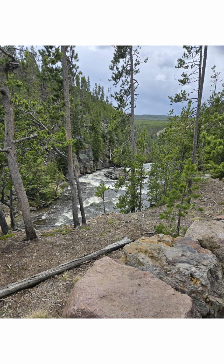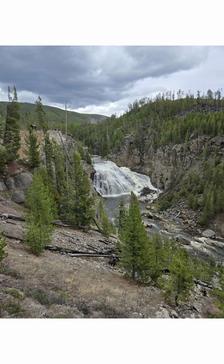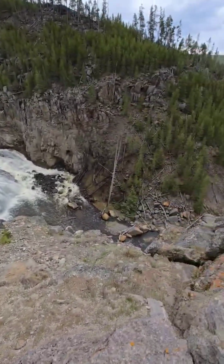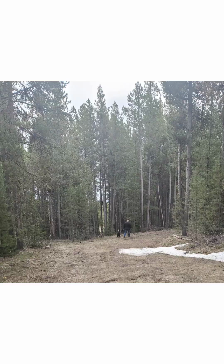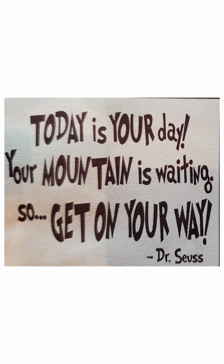The next morning we woke up and it wasn't snowing, but it was raining, so we went out to Gibbon Falls, which was kind of the opposite end of Yellowstone, and very pretty, up high, water coming off the mountain, lots of volcanic rock as you go down. You can sort of see that in the video. The girls mostly slept, and we are on our way to Glacier.